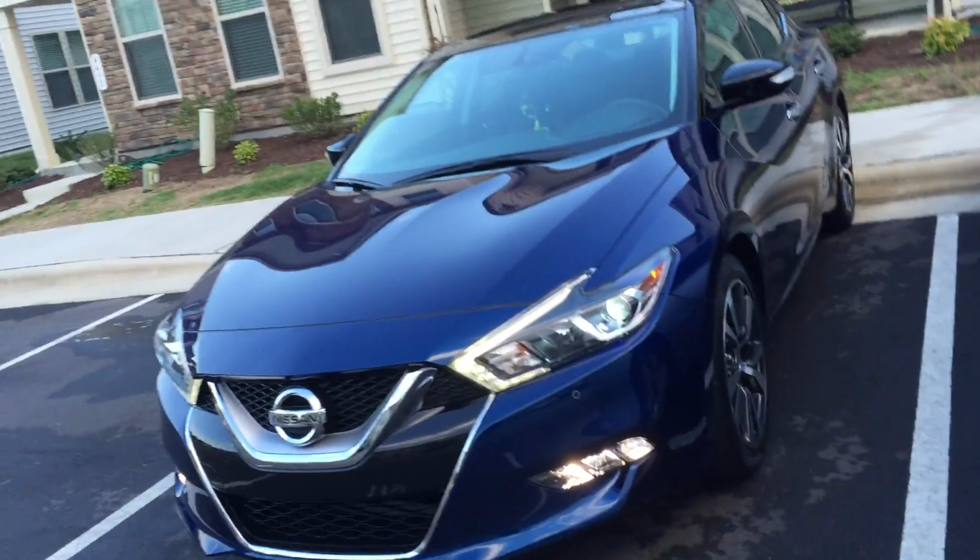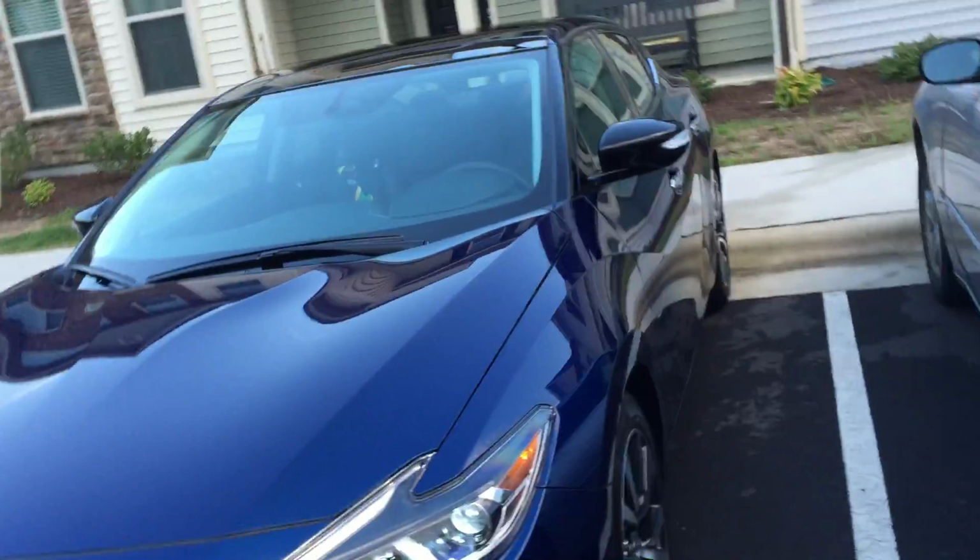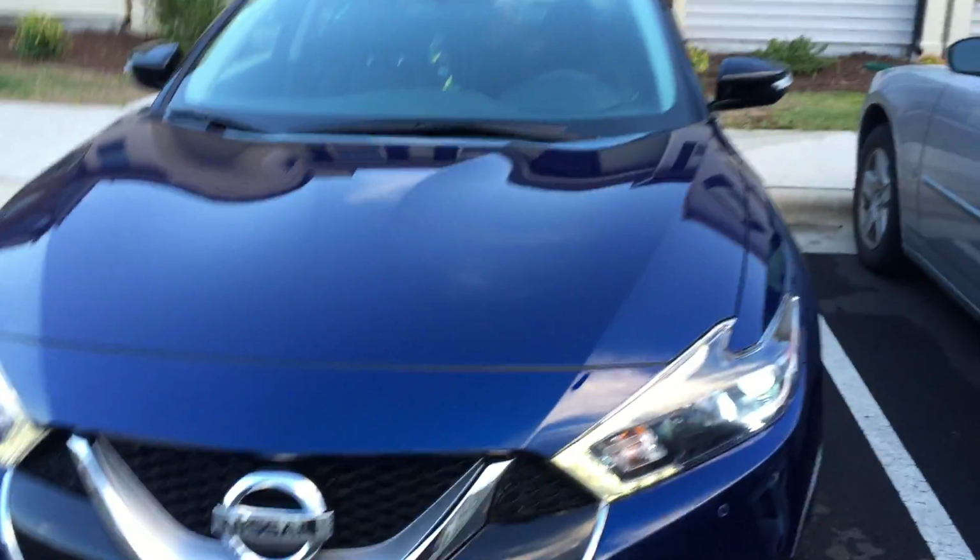Still haven't seen one on the road yet. Kind of would like to see what everybody sees as I drive down the road. The lines on it, the cameras just don't do this thing justice. That's the only thing I will say.